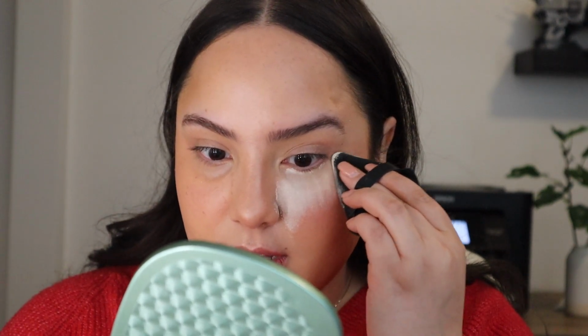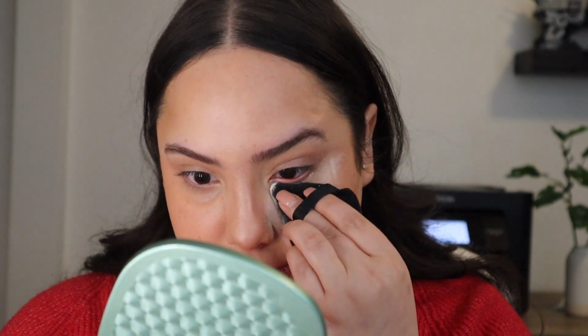I feel like I never really liked the Laura Mercier because, again, I have dry skin, so it just never worked for me. And the reason why I love this powder is that I do wear glasses, so it does help my makeup stay longer, and I really like that.